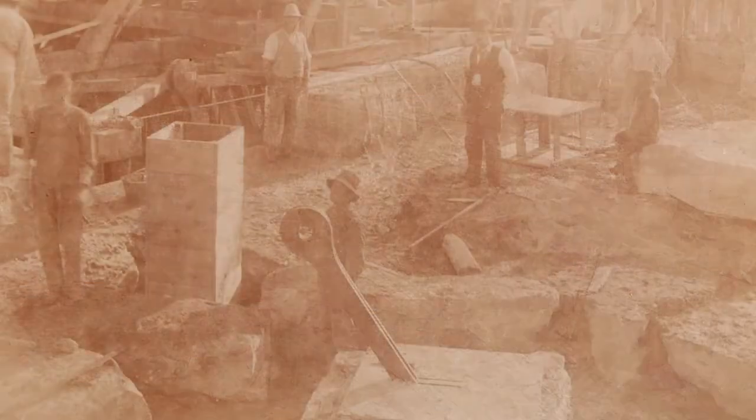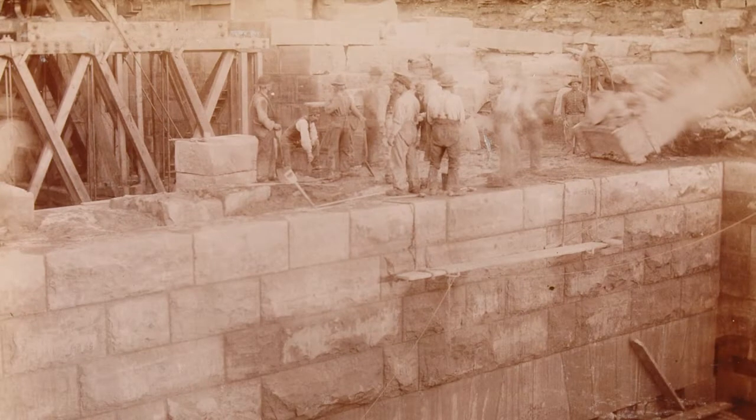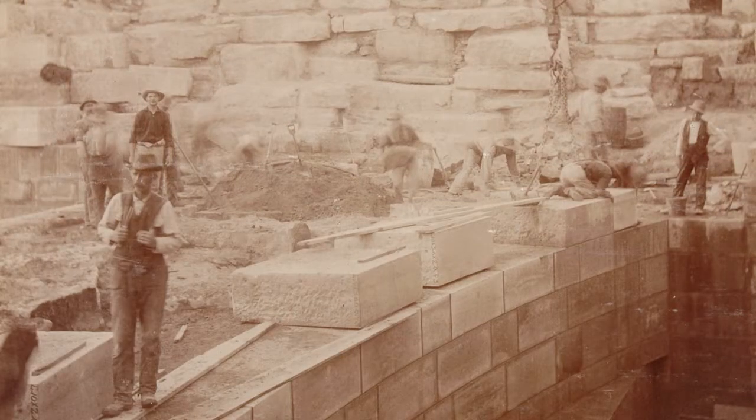There were 200 stonemasons who worked on site cutting and facing the stone, and another 200 men who worked in the quarries in southern Ontario and Manitoulin Island, where they were quarrying the limestone that they used in the project.